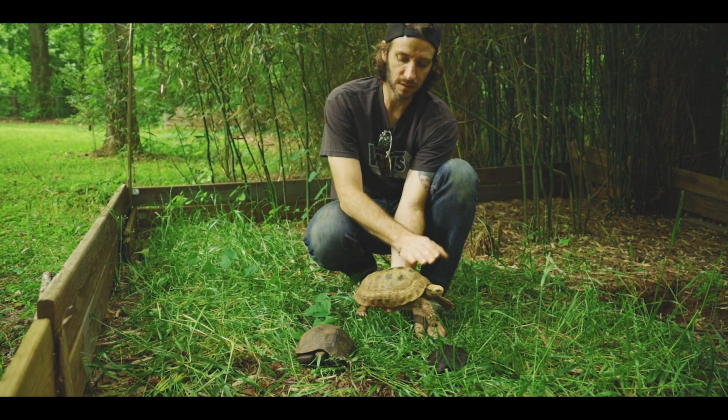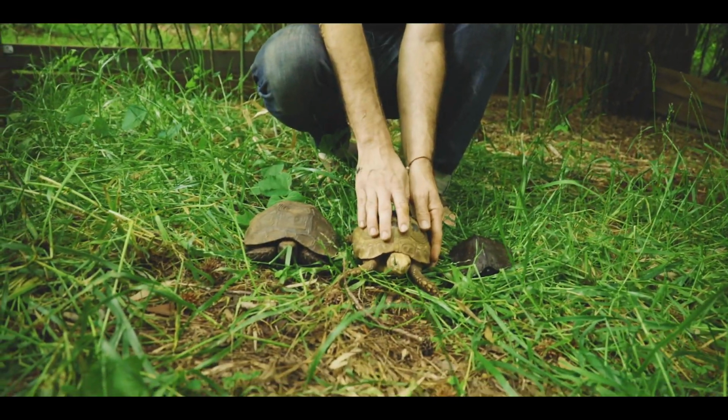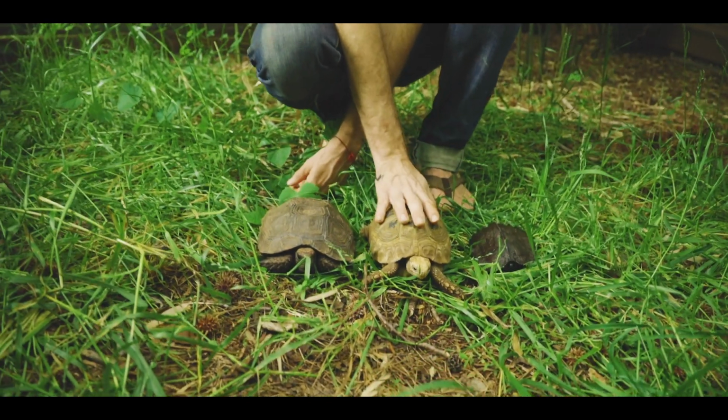So this one's pretty close to full grown. They'll get a little bit bigger than this, but I love their beautiful light colors, their light colored heads, and their nose will actually turn pink when it starts raining. These guys love the rain.